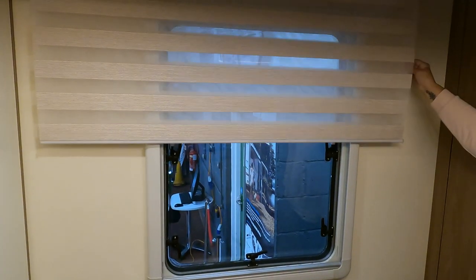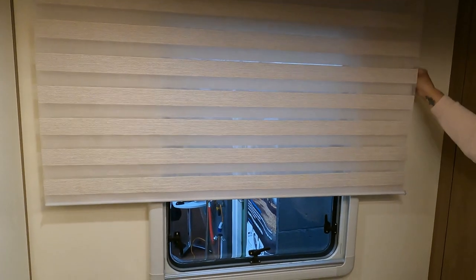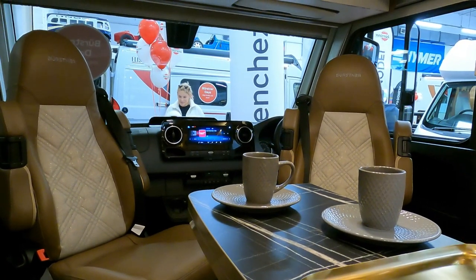Pulling up the blind, just winching up the blind there. And back down again. The blind is full on block out, nice. And obviously you've got the window blind as well. Oh, the aircon on the roof there.